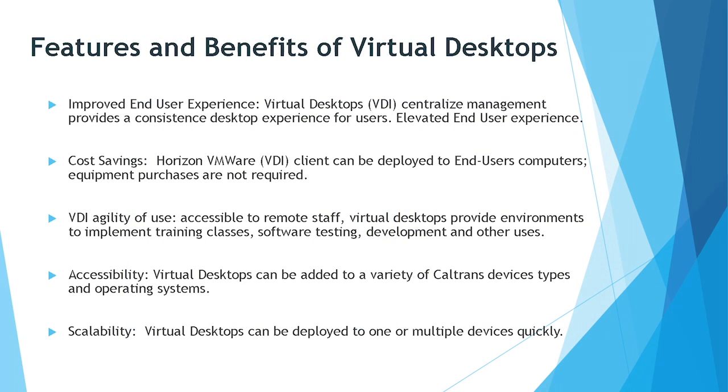We hope the video answered some questions for you, but let's review some of the features and benefits of utilizing virtual desktops. One of the most important is user experience. Virtual desktops are server-based and centrally managed. This allows for more consistency and control in the product's configuration and maintenance. This really elevates the user experience.